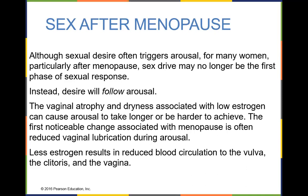Because it's all based on the lower levels of estrogen, it's nothing wrong with them. That's something else to point out. It's simply because of the lower estrogen levels. That lowers blood supply to the vulva, to the clitoris, to the vagina, which reduces the sensitivity, which reduces the lubrication. And it often may be painful too. And if something hurts, what are we going to do? We're not going to do it, right? So if it's irritating, there are ways to fix that.